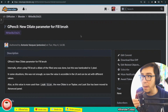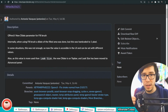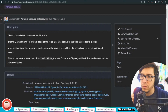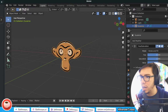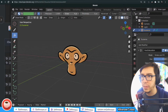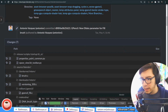There's a new option in the fill brush. The fill brush had a hard-coded 1 pixel dilate parameter, basically. So it would choose from when you click only 1 pixel, and based on community feedback, apparently it's better to have a setting for that, because sometimes you wanted to have it a bit larger. It's in pixels, it's up here in the top bar, dilate. You can go up to 20. Yes, number of pixels to dilate fill area. That's all, I think.